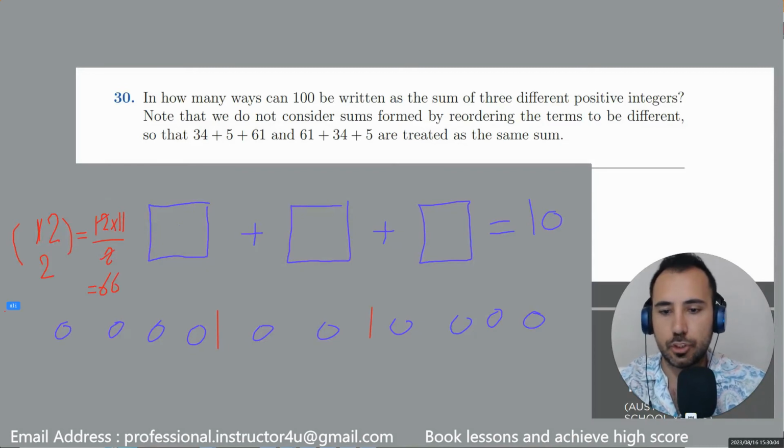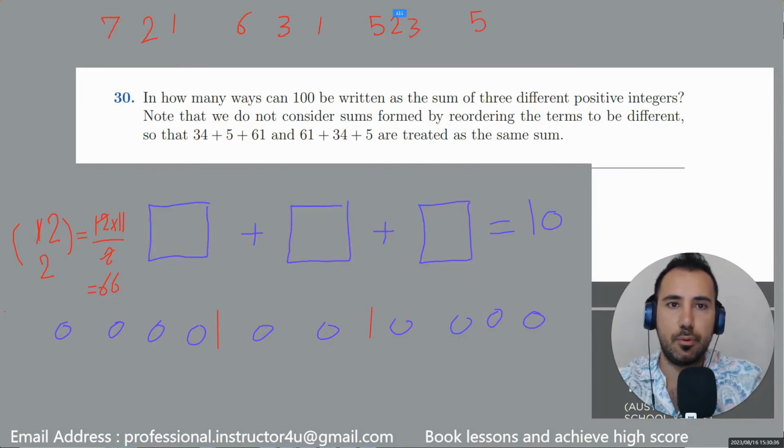But let's just write all the answers here. I'm going to write it here. So 3 numbers that, when we add them, become 10. But remember, they cannot be repetitive because here it says different integers. So it's going to be 7, 2, 1. I'm starting with the largest one. And then 6, 2, 2 is not possible, but 6, 3, 1 is possible. So 5, 2, 3, and 5, 4, 1. And there is no other.